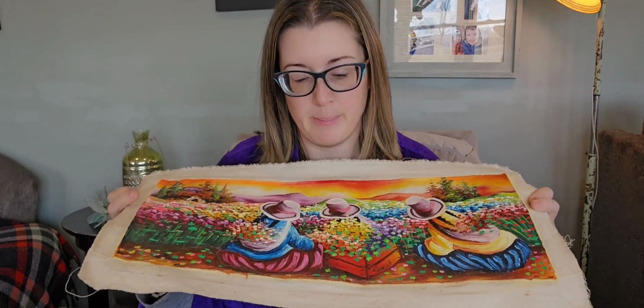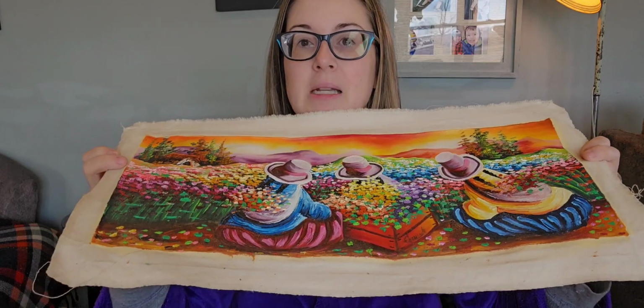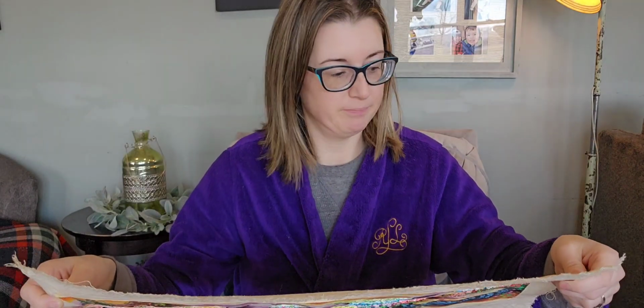I'm just careful not to bend it or fold it because I don't want to crack any of the paint, but it's beautiful. Okay, so that's that.